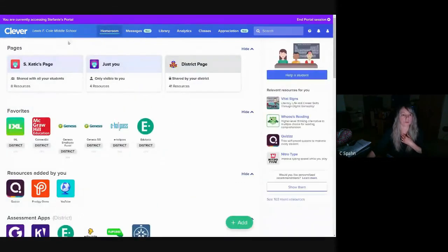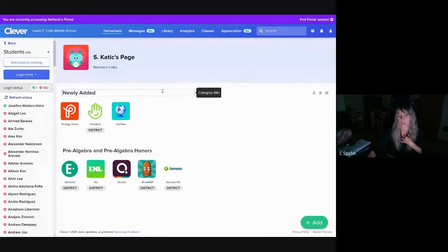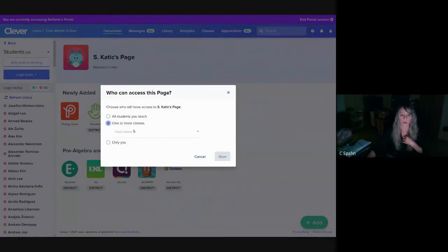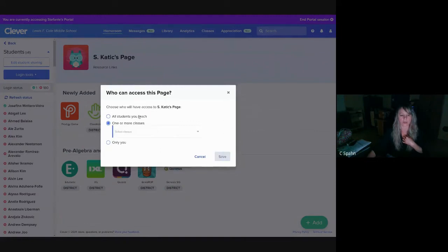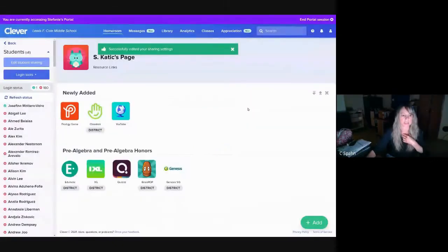We go back to homeroom, we'll go to Stephanie's page that they did. This is a page she's sharing with her students. So each page, you can keep it private just for yourself, or feel free to share it with your students. So Stephanie has shared it with all students. You can edit the sharing settings to all students, one or more classes. So I could just select certain classes, or I can just share it with everybody, or I can make it an only you page that I'm the only one that would see. She has it shared with all students you teach, so I'll leave it like that, hit save.